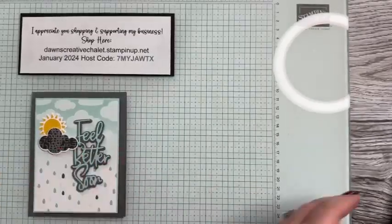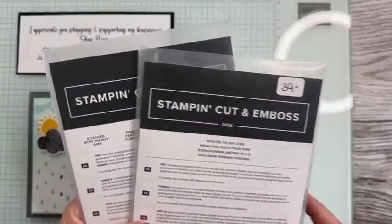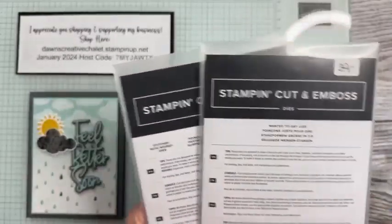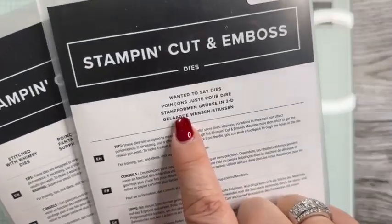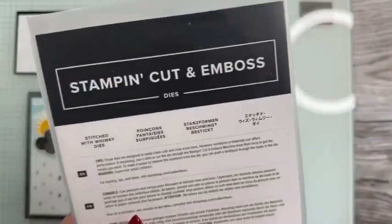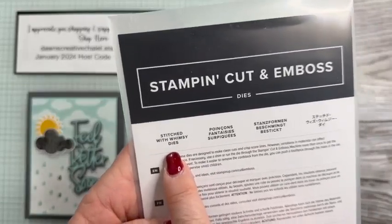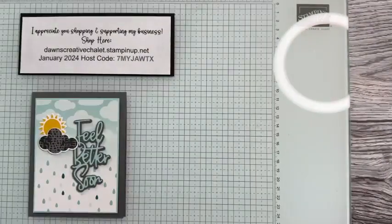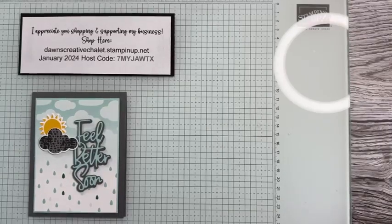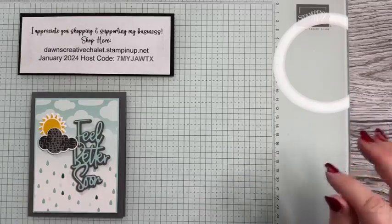The dies are actually two different sets of standalone dies today. On one of the cards, the one that we're going to make first, is from Wanted to Say. These are in the annual catalog. And then on another card, I'm going to once again use the Stitched with Whimsy dies. So let's see if I can spark some inspiration with you guys. I'm going to get a couple things out of the way here because I'm getting stacks of stuff and they're going to fly in any minute.